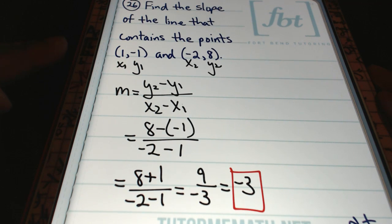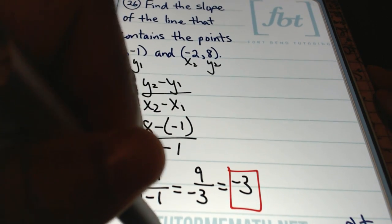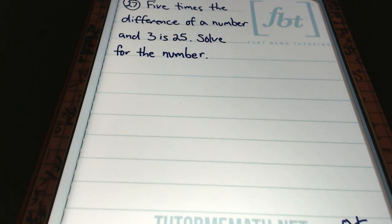Problem number 26, guys, is in a can. Anime Fab, I think I have an example of converting the slope into a gradient in the finding the slope video for Fort Bend Tutoring. I believe it's one of the last problems, where I show you how to write the slope as a gradient, or how to find the gradient. Most of the time when they refer to the gradient, as far as the slope is concerned, they're looking for a percentage. They want you to rewrite it as a percentage. Let's, guys, move on to our next problem.